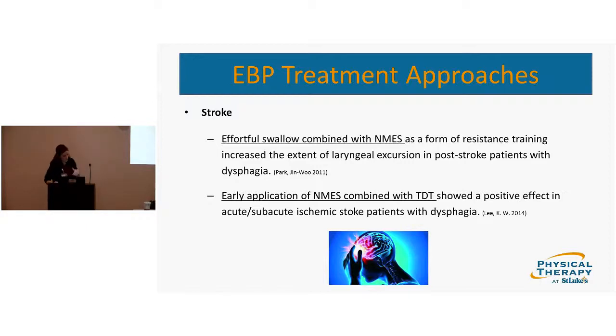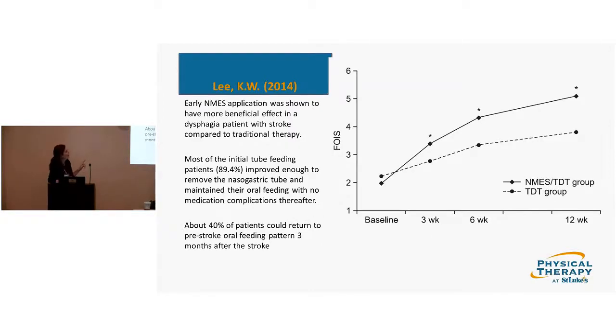Early application of NMES combined with traditional dysphagia therapy showed a positive effect in acute and subacute ischemic strokes with dysphagia. That one I really liked, and I think I have a slide from that article. So this was all about the acute phase. This is as early as you can go, putting the NMES on with your traditional therapy.